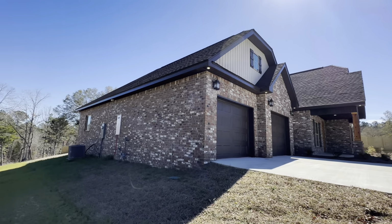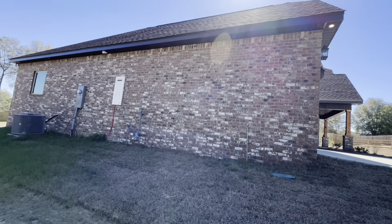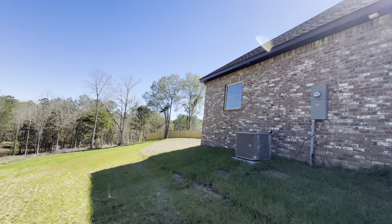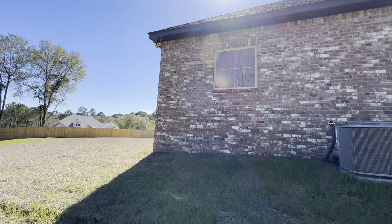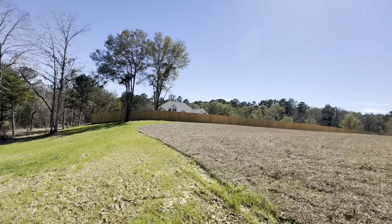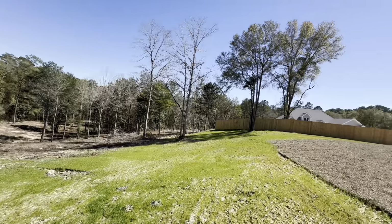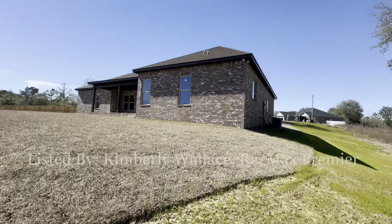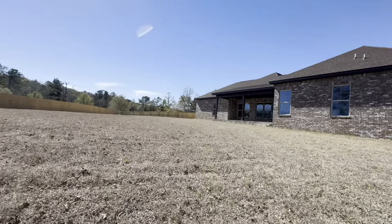Welcome to your new 4-bed, 3-full-bath home located in Enterprise, Alabama. Built in 2023, this home sits on 3 acres and it comes with 2,343 square feet.